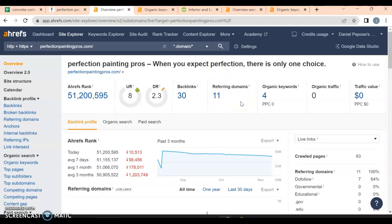Now, not all of them are created equal. Some referring domains are spammy, like Reddit and stuff like that. We don't really want those. Some of them are high authority, like a .gov or something that supports exactly what you're doing, like painting, right? So Sherwin-Williams maybe. So that's very important as well. So we obviously want to have more backlinks and referring domains. One of the most important things though is also organic keywords. It's basically what people are typing into Google to find your services, right?